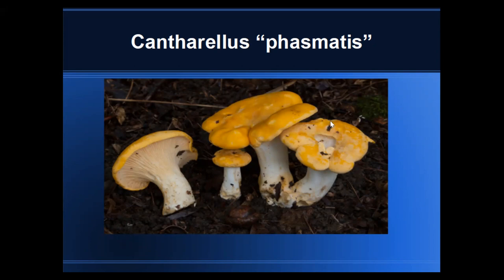I put quotes here because unfortunately, this is not one of the ones that you will be able to identify down to species without molecular analysis, because there is a cryptic species complex here. There's a chanterelle called Cantharellus deceptivens, and you can imagine how it got that name, because it's deceptive. It looks exactly like Cantharellus phasmatis. So if you have the phasmatis complex, feel free to send it to somebody that's doing work, and maybe they'll sequence it for you to determine whether you have phasmatis, or maybe you might be the first person to observe Cantharellus deceptivens in Texas, because as far as I know, that hasn't been done yet. So that's phasmatis.